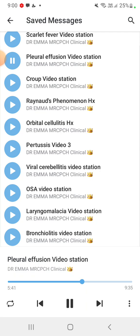Full blood count, and to look for any malignancies, and clotting screen to look for any pulmonary embolism, and urea and electrolytes. And blood cultures for any possible infections.